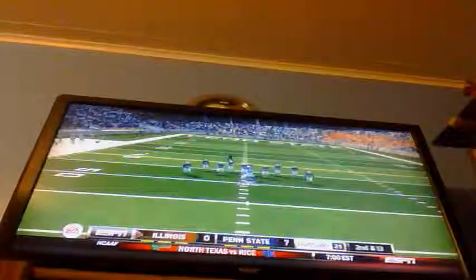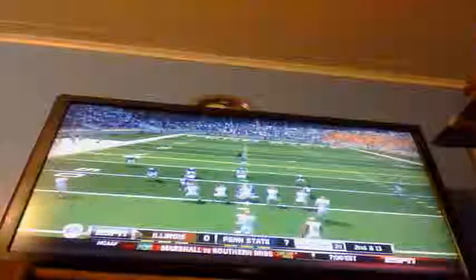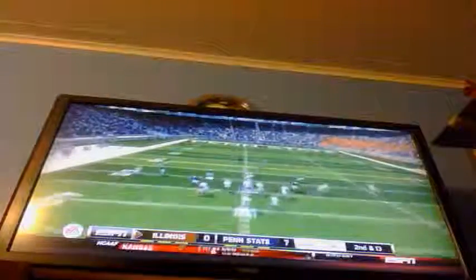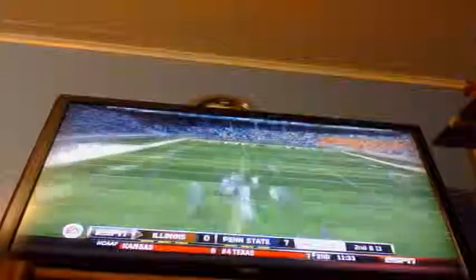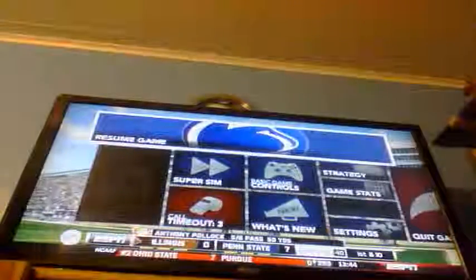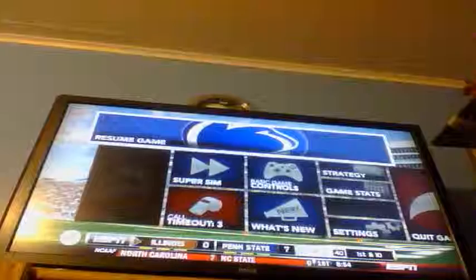Here we go. Second down and 13, where the Illini have left off. Here we go. Okay, hold on. You know what, guys? Hello.